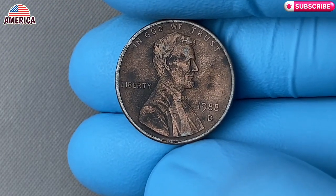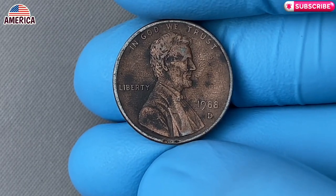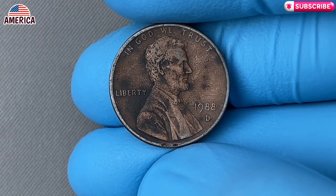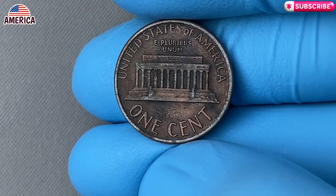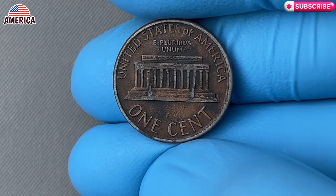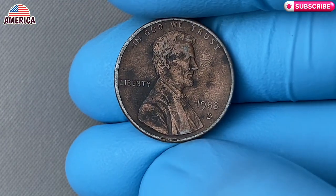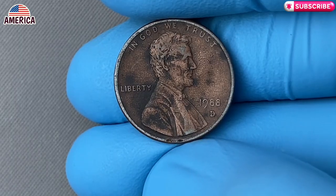Yes, you heard that correctly, $41,000 for a single 1988 penny. It's truly amazing how a coin that is so common could hold such a high value. The rarity of these error varieties, combined with excellent condition, makes the 1988 penny one of the most valuable coins from the 1980s. So, what should you do if you think you have a valuable 1988 penny?